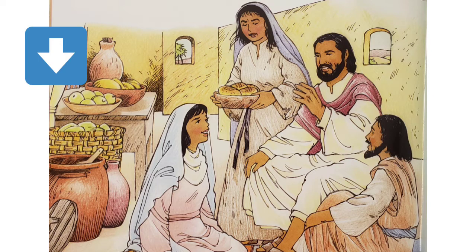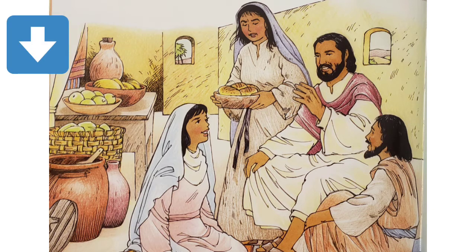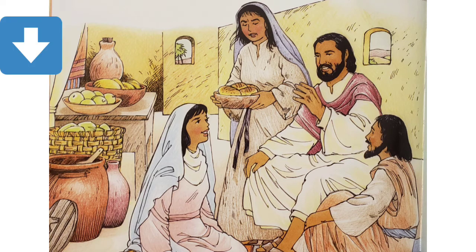Maybe Jesus wasn't as hungry as Martha thought. Or maybe Jesus knew that Mary needed to hear about God's love more than she needed to cook. Jesus said, "Martha, Martha, you are worried and upset about many things, but one thing is most important. Mary has chosen what is better, and I will not take it away from her."